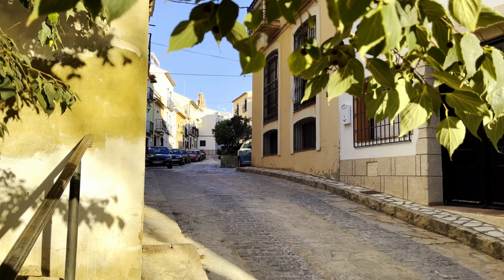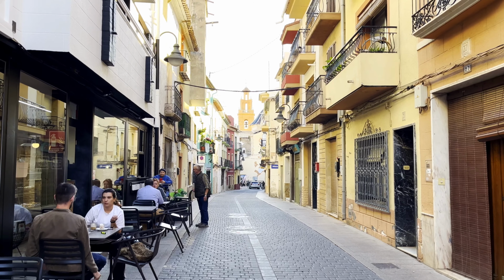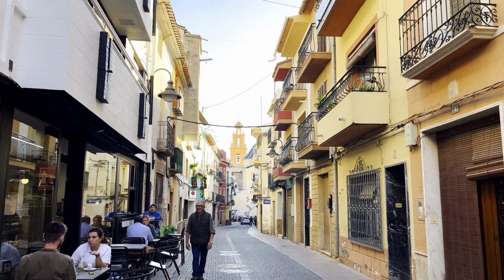Well, made it to Finestrat. Been a great first day walking. Really enjoyed the walk. The weather, the views, everything has just been amazing. Really looking forward to the rest of the walk now.